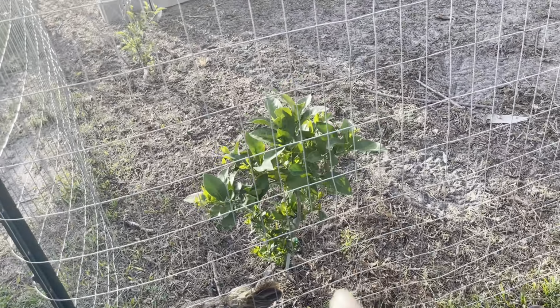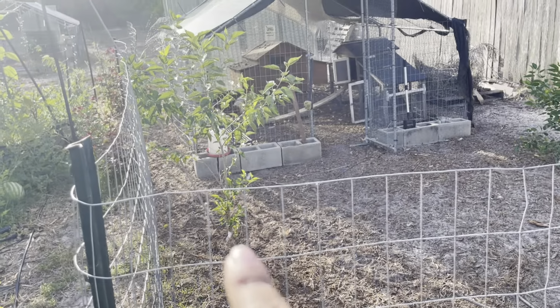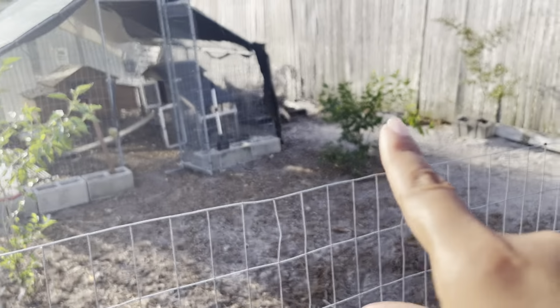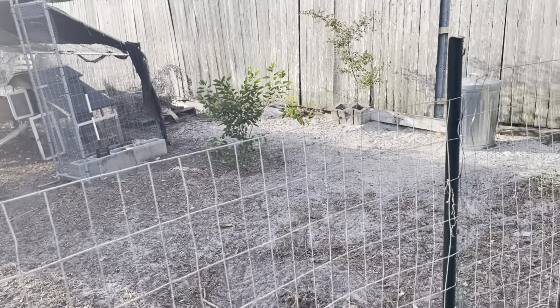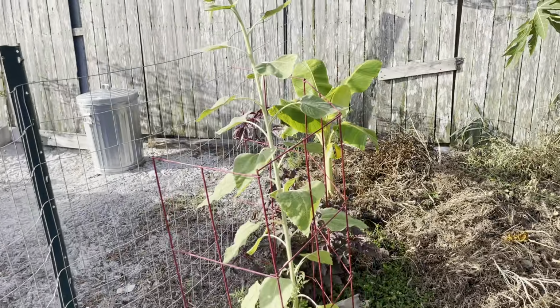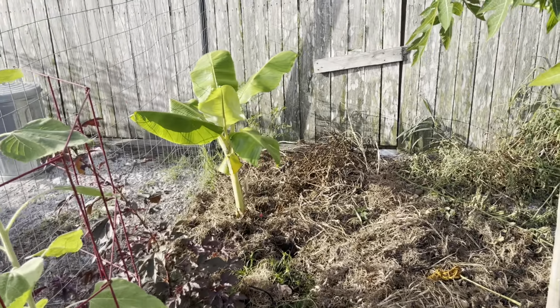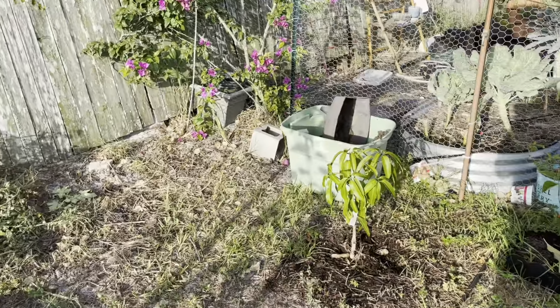We've got a lemon tree that I planted from seed. And then we have a World's Best mulberry. And then an Everbearing mulberry over there. And then here I have an Everglades tomato, more sunflower. We've got a blue Java banana, a papaya. This is a Kent mango.